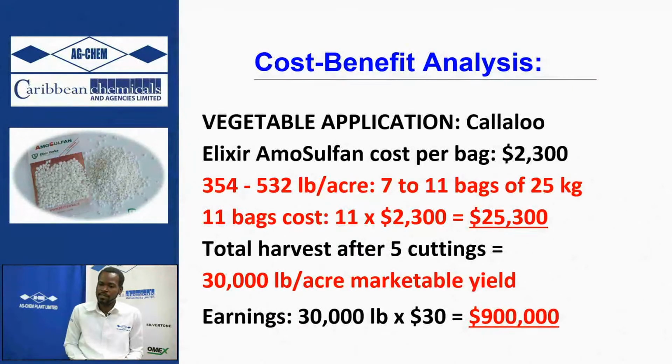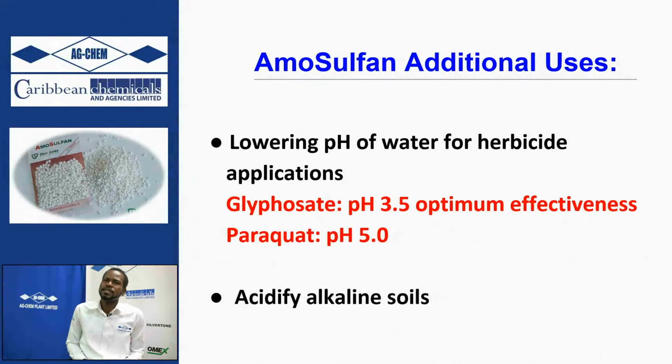So with those savings, let me go into the additional uses of this fertilizer. We're not only limited to nutrient benefits, I'm going to show you the additional uses of this fertilizer. So with the increased rainfall, we will notice that we're seeing an increase in weed growth, right? And for farmers, I mean, that's a headache.